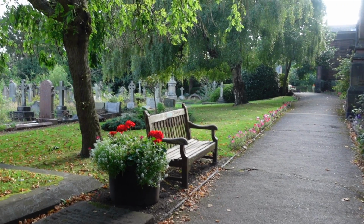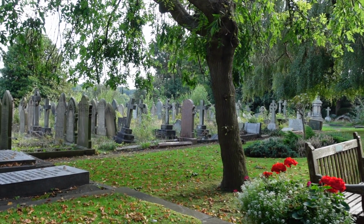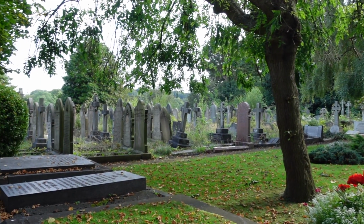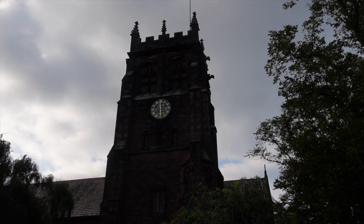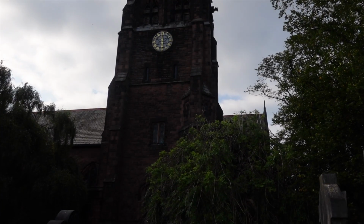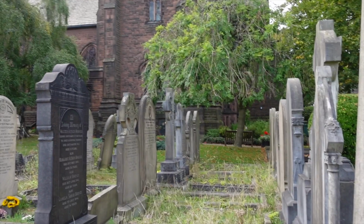In the cemetery at St. Peter's, a gravestone bears the name of Eleanor Rigby, which would eventually become the title of a 1966 hit song written by Paul McCartney and included in the Beatles album Revolver. The grave is located in the section of the cemetery to the left of the church, in the second row facing the street, just to the right of the cemetery's center walkway.